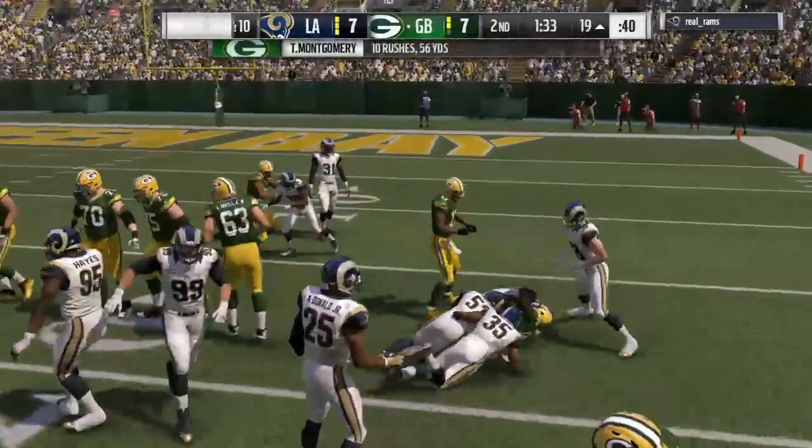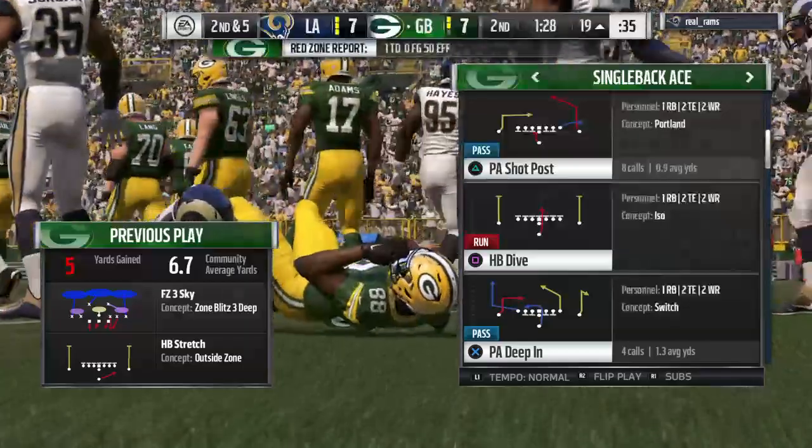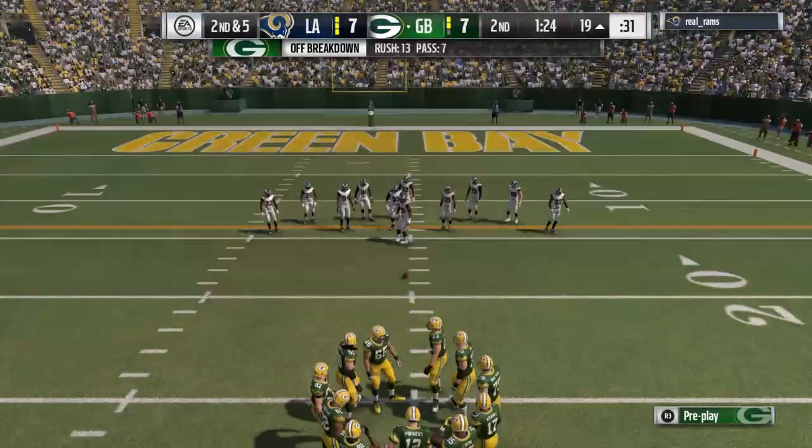And able to push his way forward here for a good little gain. 5 yards is the tally on 1st down. That brings up 2nd and 5. 2nd down following the run.